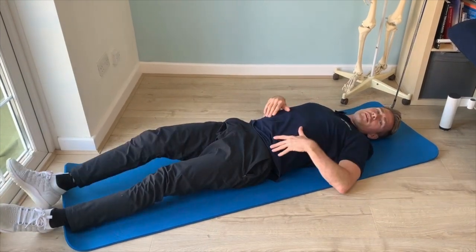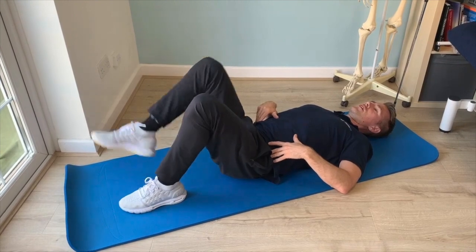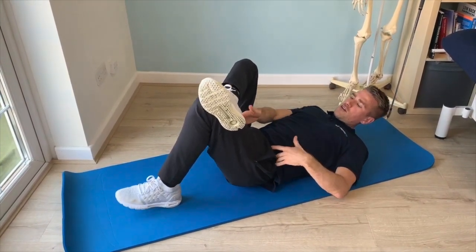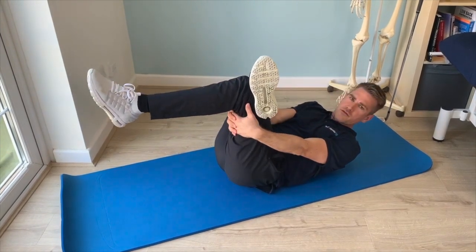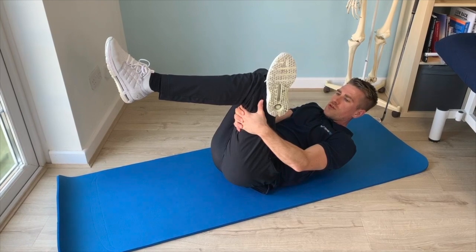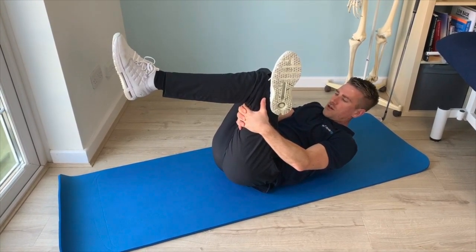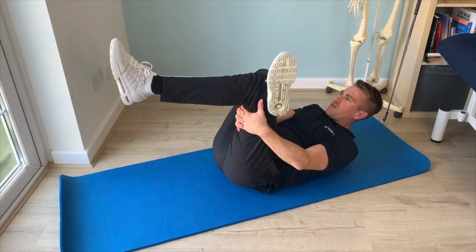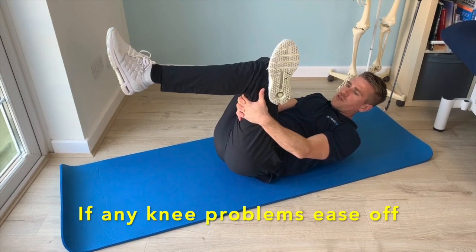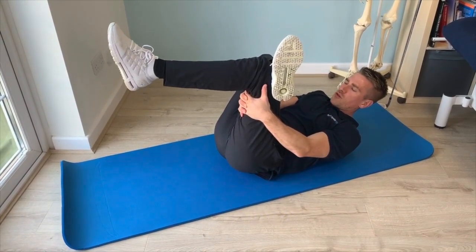If you want to then make that slightly deeper, you're going to take both knees bent. You're going to take your right ankle, put it on top of your left knee, and then you're going to interlock your fingers behind the left thigh, and then you're going to try and pull the thigh towards you. So this is stretching my right glute. I'm going to try and hold that for 20 seconds. If you've got any irritation in the knee, probably not the best stretch for you. Go back to the one I've just done before.